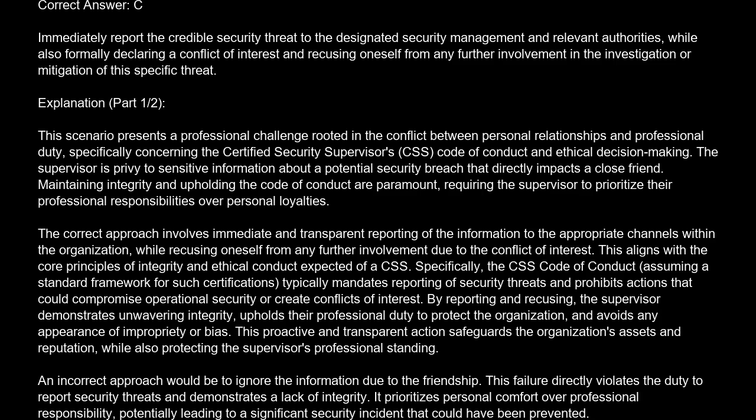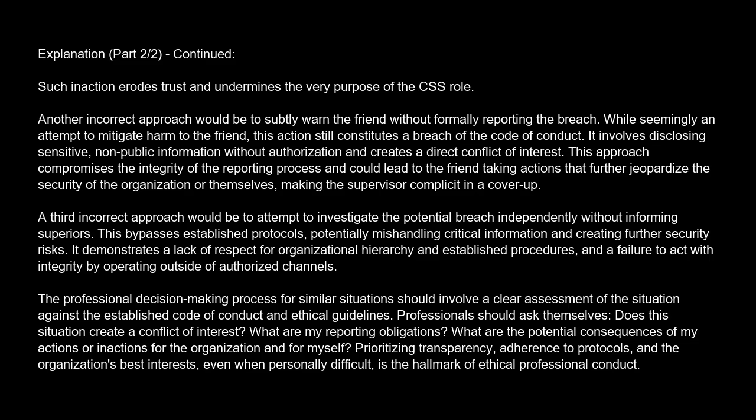An incorrect approach would be to ignore the information due to the friendship. This failure directly violates the duty to report security threats and demonstrates a lack of integrity. It prioritizes personal comfort over professional responsibility, potentially leading to a significant security incident that could have been prevented. Such inaction erodes trust and undermines the very purpose of the CSS role.